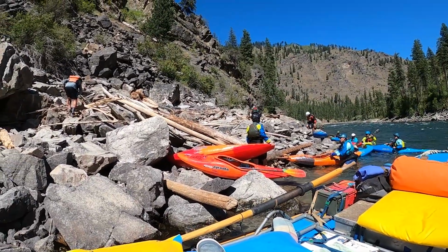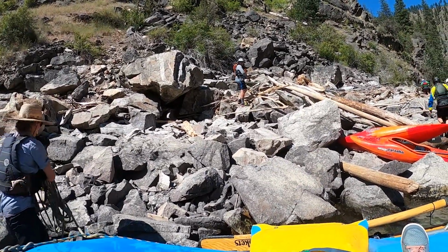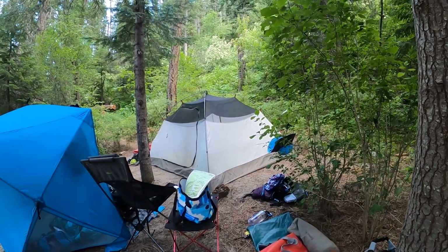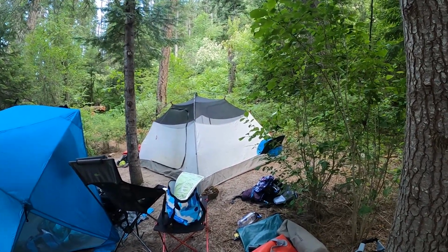Nice, eddied out here, and check out this stash of perfectly dried wood. We're gonna have a fire. I love our campsite here. This is day two on the river.